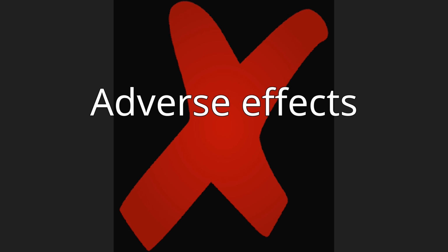Adverse effects. Adverse drug reactions include diarrhea, dyspepsia, nausea, and vomiting. Hypersensitivity reactions like skin rashes, urticaria, and Stevens-Johnson syndrome have been reported. Though thrombocytopenia has been reported for many cephalosporins, it has not been reported for cefixime.